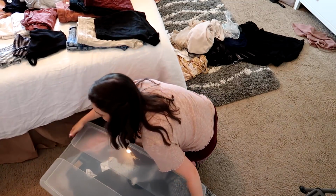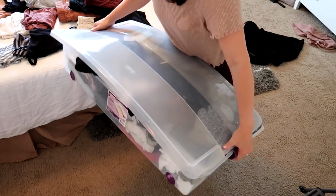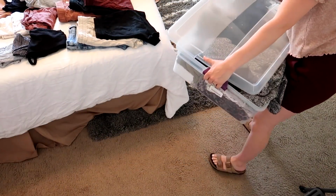As you can see, there is too much stuff in here. It's pretty stuffed. I'm gonna put it over here.